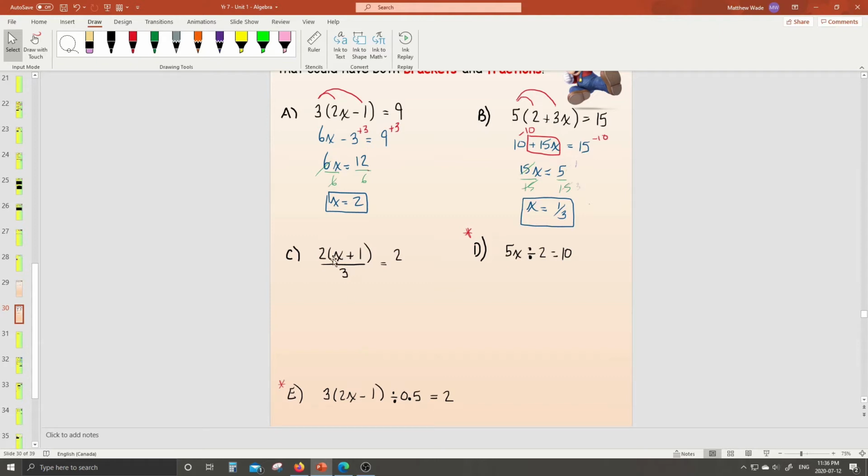So if you look at it, the first thing that we'd normally do is times out this bracket. So we'd go 2 and we times it by the x and we times it by the 1. But then after you've done that, you divide by 3. So essentially, since dividing by 3 is the last thing that you would do, what we're going to do this time is we're going to times by 3 on both sides first.